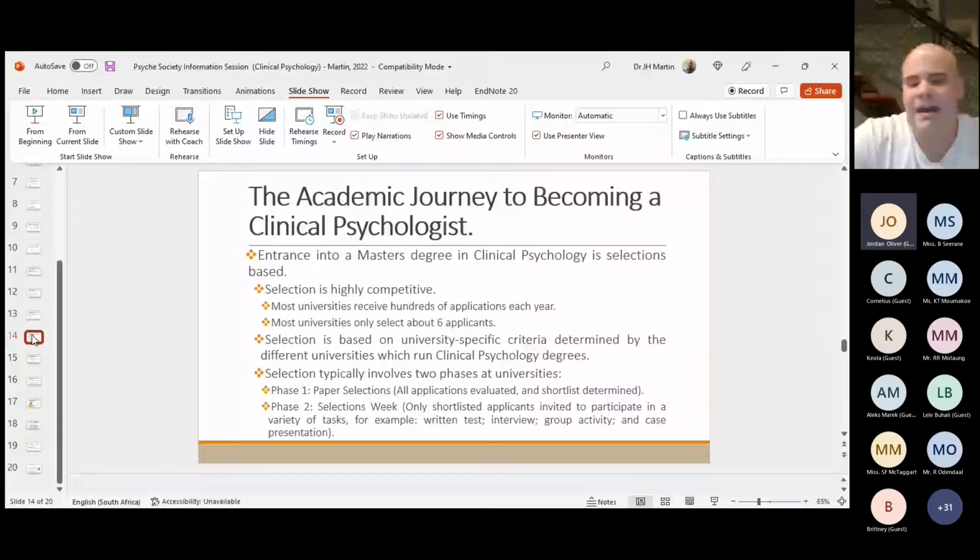So selection is based on university-specific criteria determined by the different universities that run clinical psychology programs. But selection typically involves 2 phases. There's a paper selection where you apply to the university and your application is evaluated, typically by the clinical psychology team, which trains clinical psychologists at that university. And then after that, successful applicants from that phase are invited into a second phase, which is a kind of selections week. And those shortlisted applicants are then invited to participate in a variety of tasks, like a written test, interviews, group activities, and case presentations. That's very much similar to what we currently do at the University of Pretoria. But every university is often quite different.